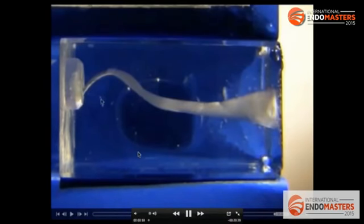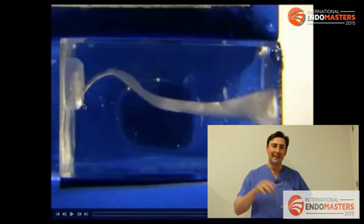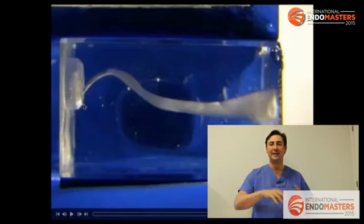And if we leave the file working at working length, also at the point of maximum curvature, we are going to get high cyclic fatigue stress, and the file is going to break also. When we have a big file, we also have to avoid going in and out of the canal many times.